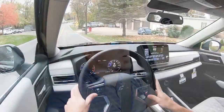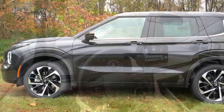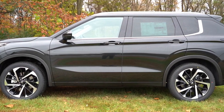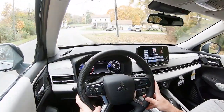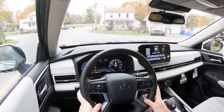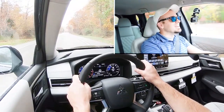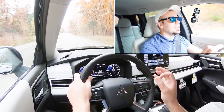But anyways, to go along with that acceleration, as always, braking is equally important. So up front, you will find 13.8-inch ventilated front discs. In the back, 13-inch ventilated rear discs. As far as that 60 to 0 stopping distance goes, it's going to come in at an insanely impressive 115 feet. Let's just tap the brakes here. It feels great. It feels perfect. This is the perfect braking feel for the Outlander.